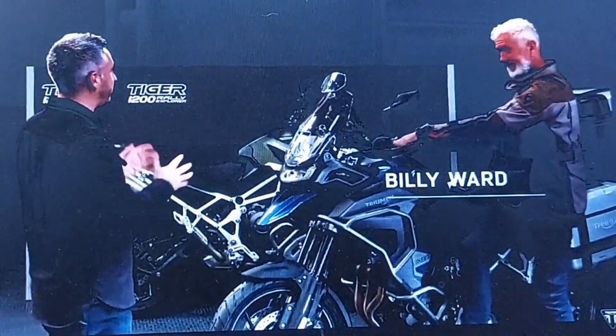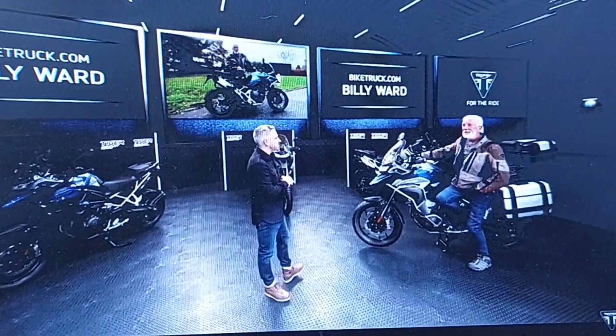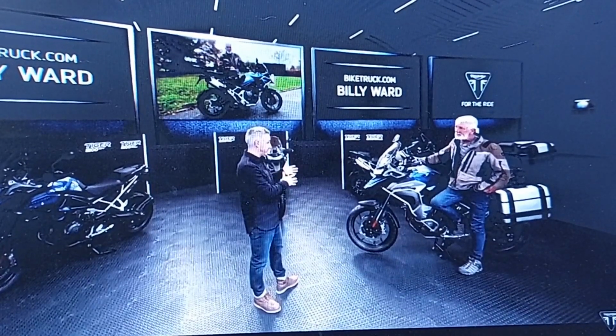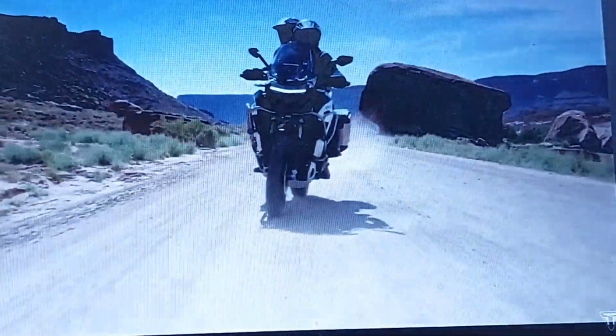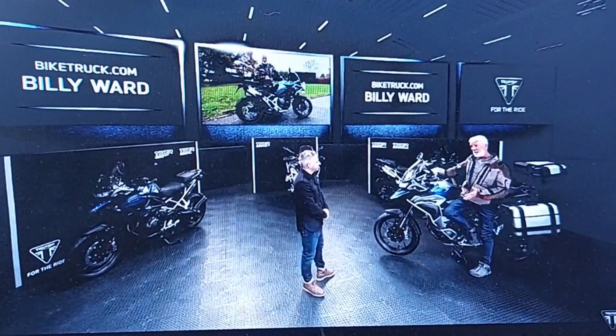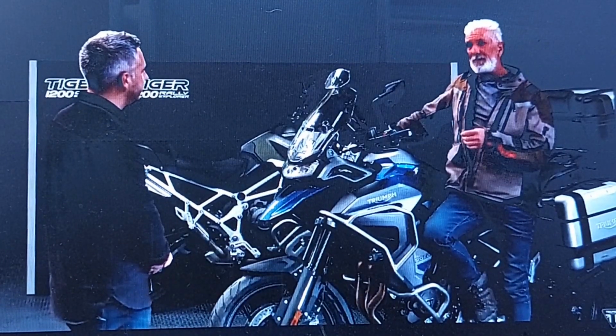From following you for quite a few years now, I'd say you've probably got a unique perspective on the new Tiger, because I know you've done lots of tours on its closest shaft drive competition, but also on the previous generation too. How do you think it compares? It feels radically different. The first thing that hits you is the agility. Biggest problem with big adventure bikes is that they're big. Yeah, that's the compromise that people have to make to tour the world. Yeah. But actually, you get off this bike and you really feel that it's lost weight.